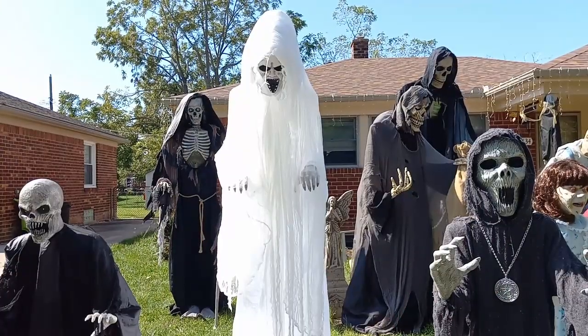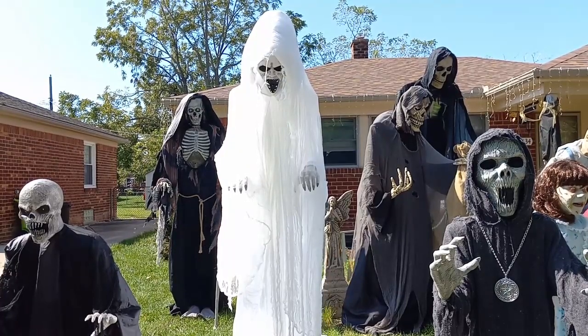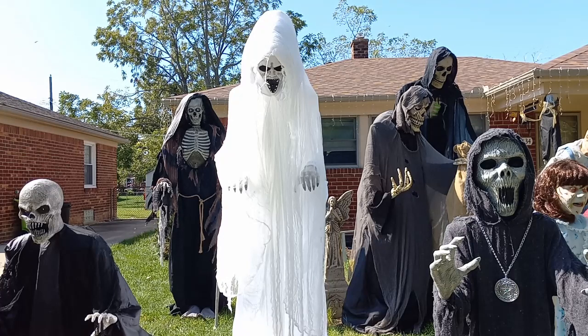Next up, we have the new for 2023 Emmeline from Spirit Halloween, one of the favorites of the year. She is one of my favorite and one of my newest animatronics, and I cannot wait to see her on Halloween.